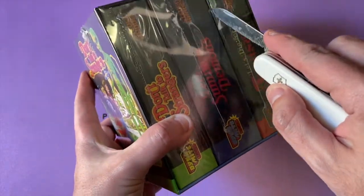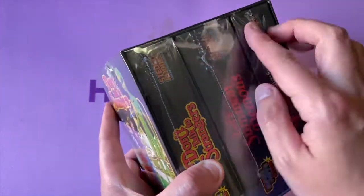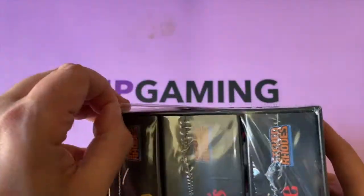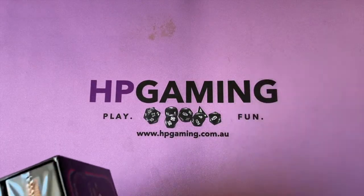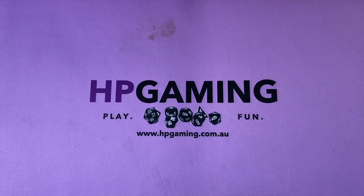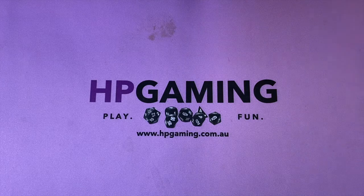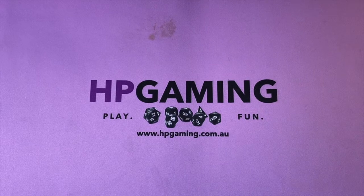Let's use our trusty knife, which has never, ever been used for anything nefarious, I can assure you, to break into this one. Remove the plastic, and we'll show you the contents of these wonderful games. First things first, of course, as we all know, the plastic must go on the floor. Now, let's take out each of these individual gems of pure joy, and we'll have a bit of a squiz at their wonderful contents. I do like this lovely, attractive little sleeve that will fit quite nicely on your shelf.